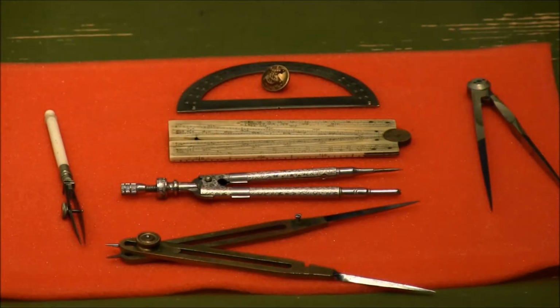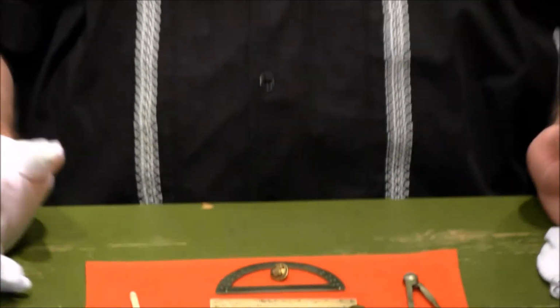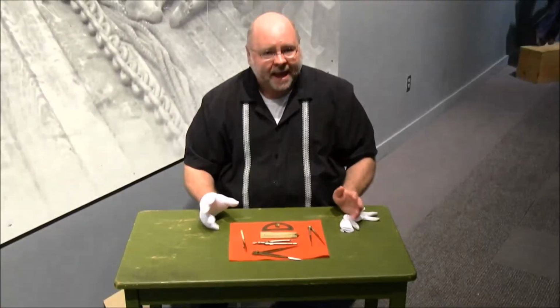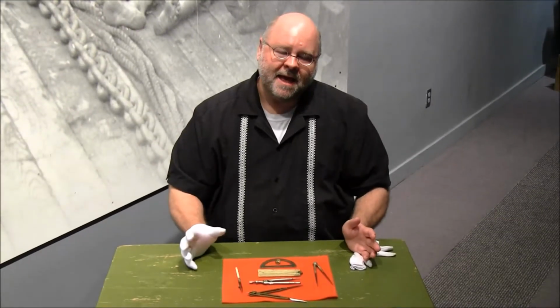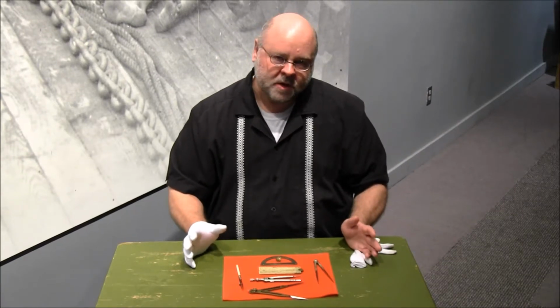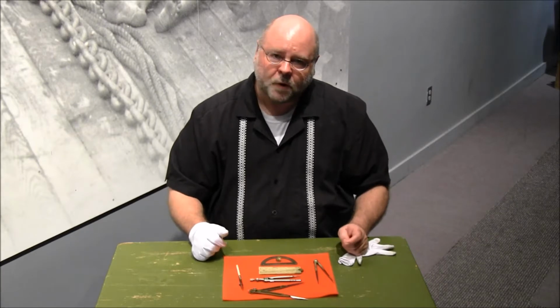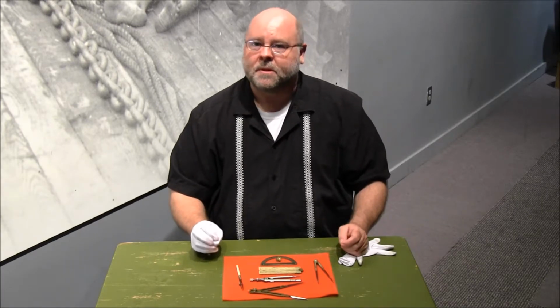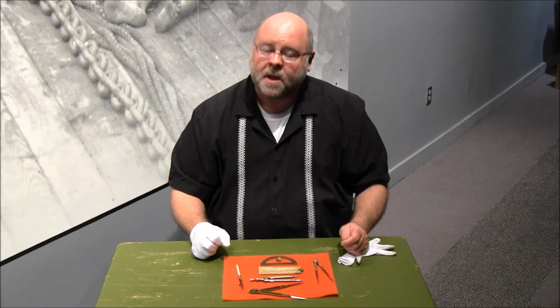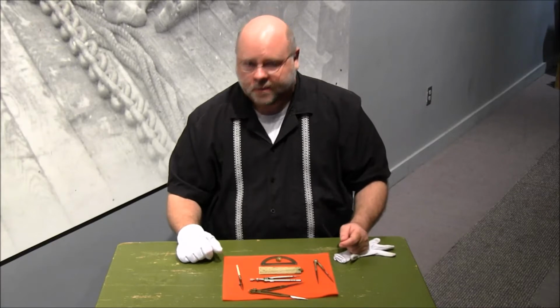Well, ladies and gentlemen, these are very common aboard ships or even in the design and building of ships. Engineers would have these, navigators would use these tools, so there are a number of applications they can be used for. This particular set dates to the Civil War. We don't know exactly who they belonged to, but they are associated with a Confederate naval officer, and we're still working on some of the background information in this set. But this is one of our newest acquisitions, and this is a very welcome addition to our collection.